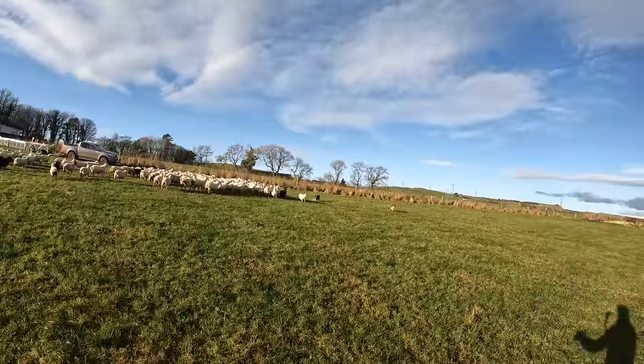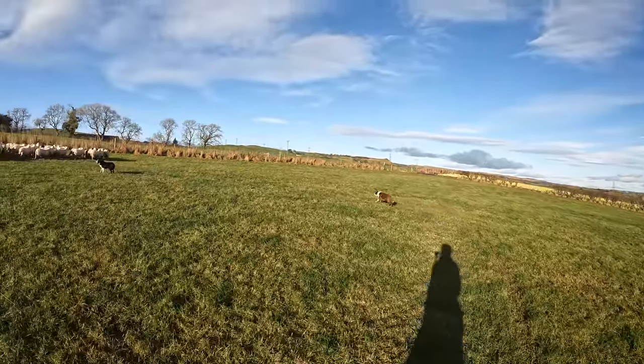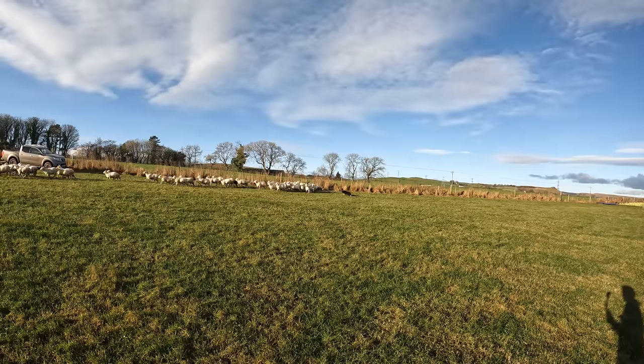All the commands when I'm working the dogs, all the commands go to Meg. And Skye just kind of mans up like that there. She knows not to let anything pass. Lie down.